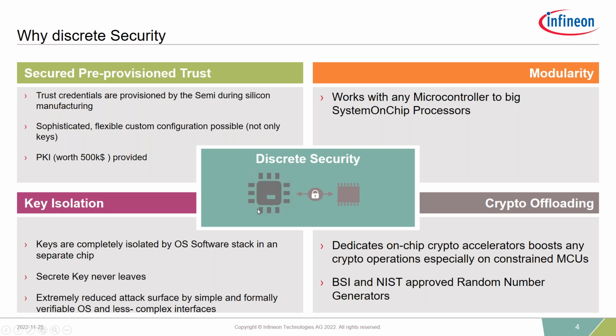So not just logically isolated, but also physically isolated from the OS stack. And of course, those keys never leave the system. This is also combined with simpler interfaces and the small operating systems developed for those chips. So we have an extremely reduced attack surface, which makes it really difficult for an attacker to get hold of those keys, and it's even possible to formally certify those chips.